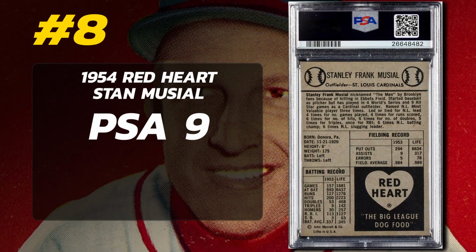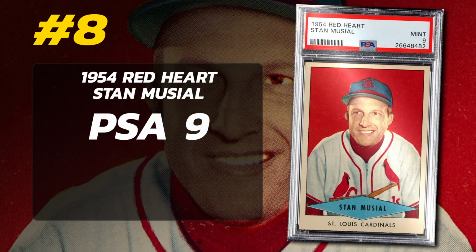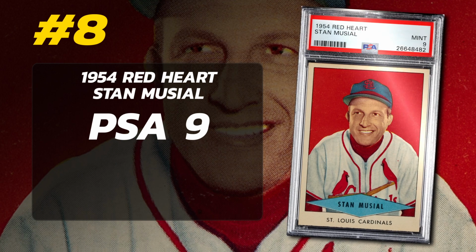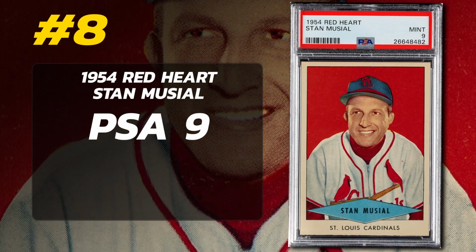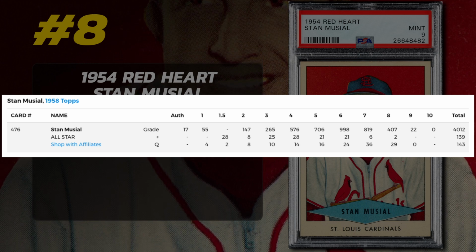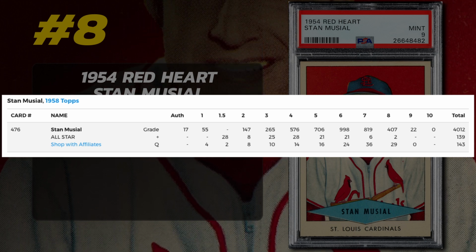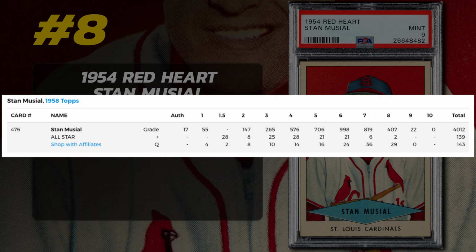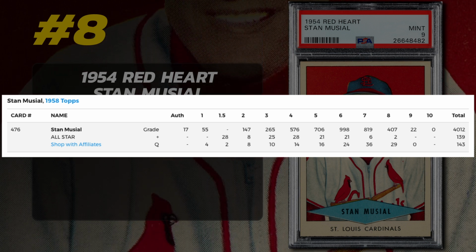Musial's card is particularly sought after, not just because it's a short print, but also because it's his sole 1954 card. He didn't appear in either the Bowman or Topps set this year due to contract restrictions. PSA graded 643 of Musial's 1954 Red Heart cards, none of which are gem mint condition, 10 are mint, and 73 are near mint to mint.